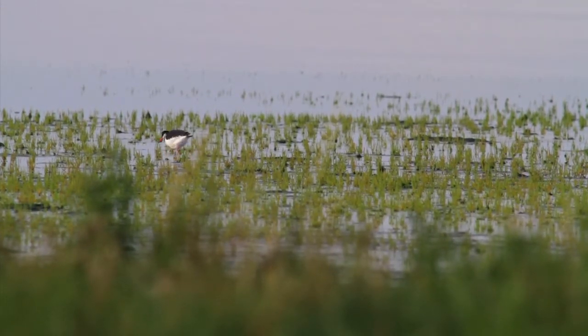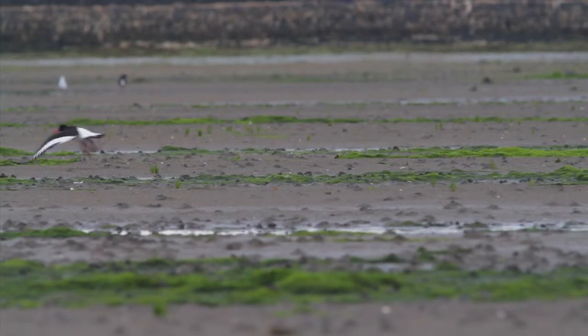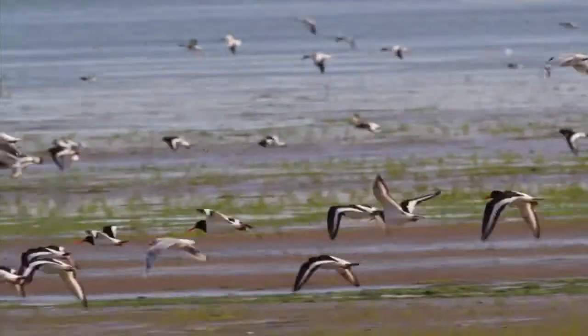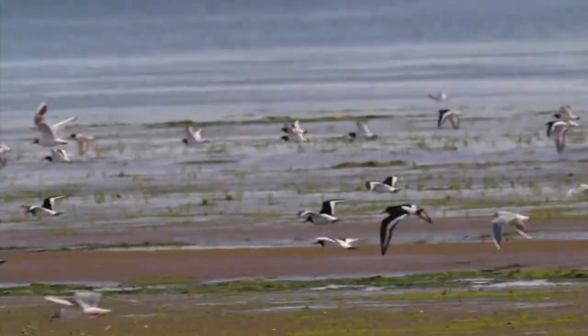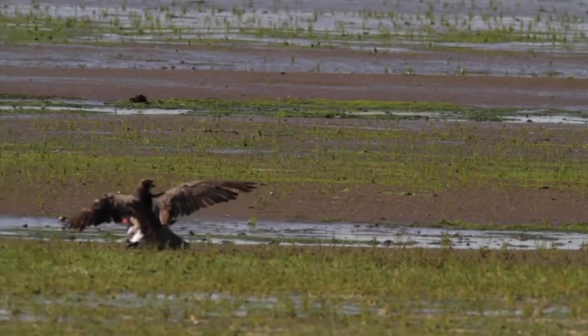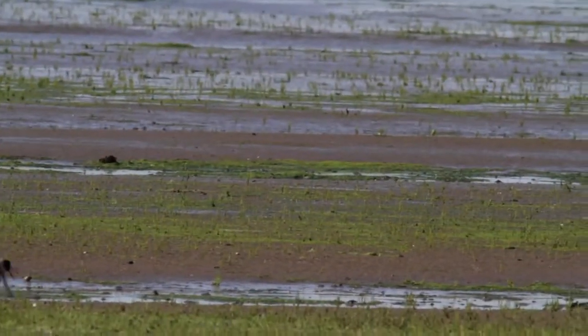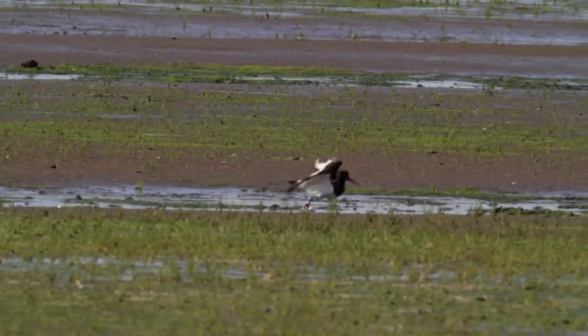Another secret for success is the oyster catcher's defensive alarm call, used when danger is near. If the birds are not quick enough in response to the call, it could be fatal. One gets plucked from the air by a buzzard, but this time escapes relatively unscathed.